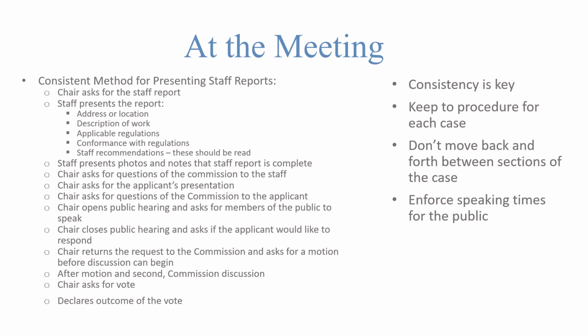And then the next thing that happens is the meeting starts and you do the presentation of the cases. It's really important to have a consistent method of presenting the staff report and sticking with that. This outlines here our method, and that is that the staff does a report. We don't read the report word for word. We give a general overview so that people in the room can have an idea of what the case is about, but we don't go into all of the details. What we do read word for word are the specific recommendations that we're making. Other than that, we're just providing an overview.